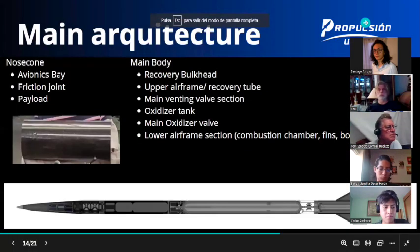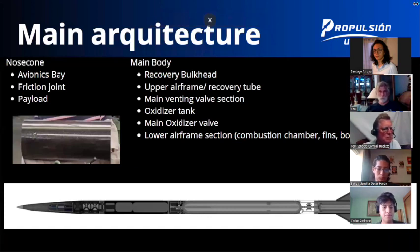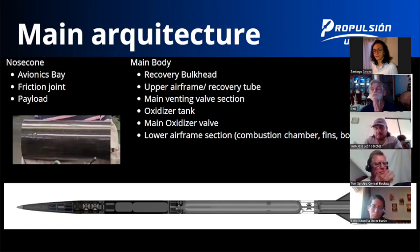Yeah, everyone can see it, right? Yep. Perfect. So, adelante, Juanjo. Hi, my name is Juan Jose. The aerostructures division will now talk about our work in the development of this new iteration of the rocket.